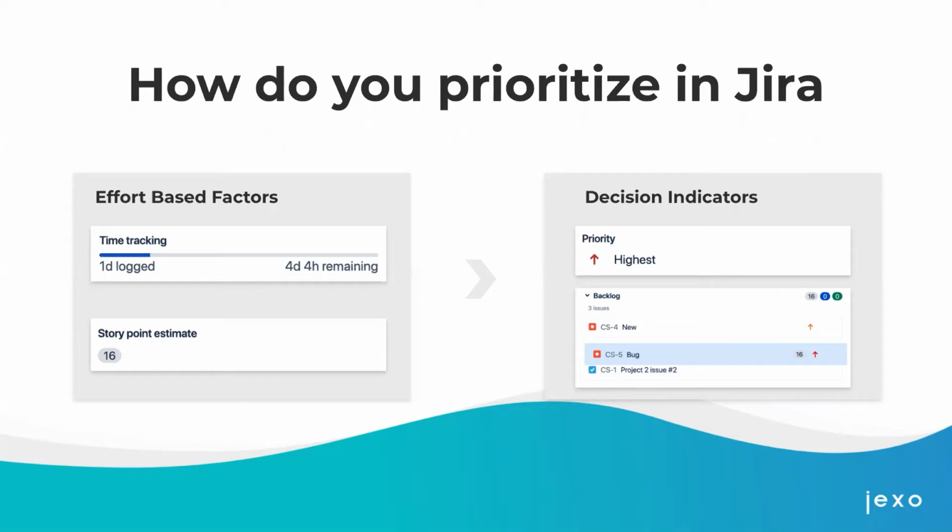In Jira, the one predominant factor is the effort-based factor. By default, you have time tracking, which everyone probably knows, where you can assign how much time a task takes to complete, and then you log progress against that. And you also have the story point estimate field that you can enable in your project.